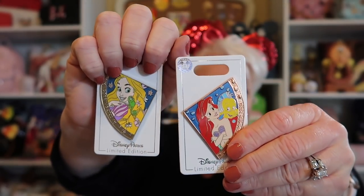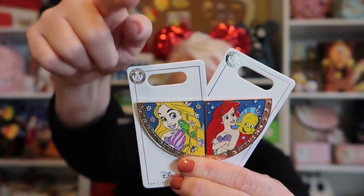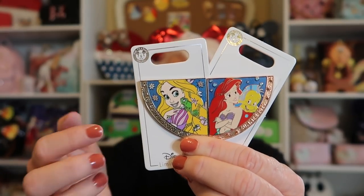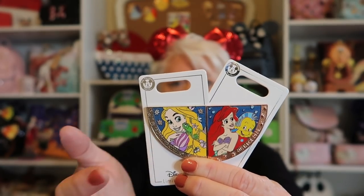So I have both of these now, and let me show you how they fit together. This is the bottom of the circle. There's two more that are going to come out for the top. So this is the way it looks for the bottom half. And again, you've got Rapunzel and you've got Ariel. So we've got spring and we've got summer. So now we need fall and winter, and it'll be done, I think. So love those so much.